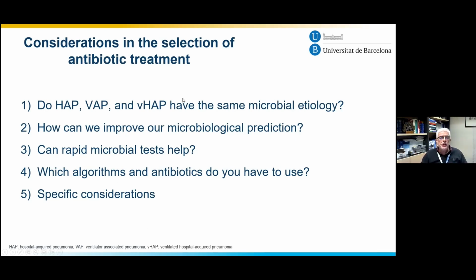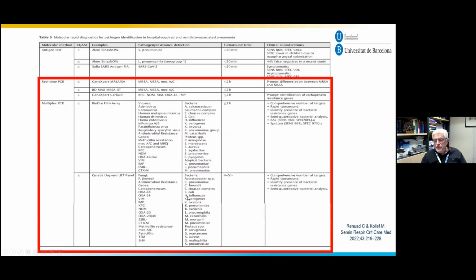And the questions and considerations are the following. Do HAP, BAP, and ventilated HAP have the same microbial etiology? I mentioned this before. Second, how can we improve our microbiological prediction? Can rapid microbial tests help? Which algorithms and antibiotics do you have to use? Specific considerations. Let's go to the first.